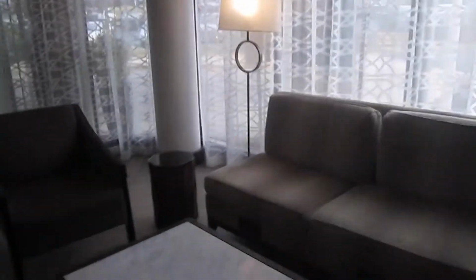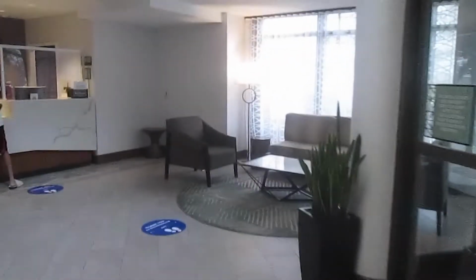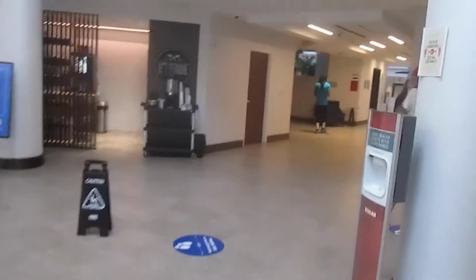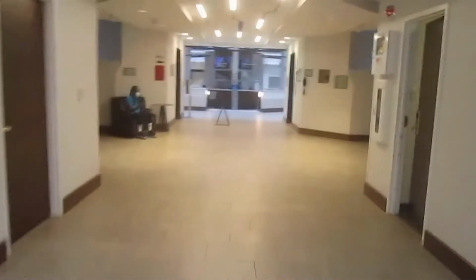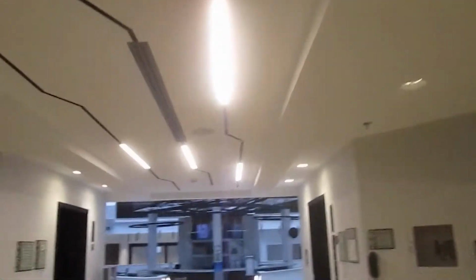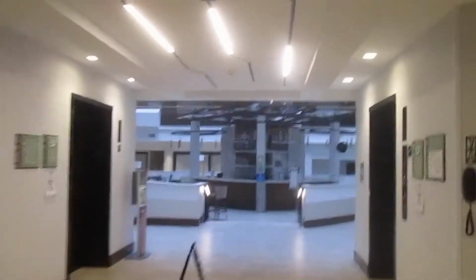Over here you have a nice sitting area, but this does not have a fireplace. And this side of the hotel lobby also has a sitting area. There's the front desk. As you can see, Embassy Suites is known for its very nice atriums. Those are the elevators, but we'll get to those later.